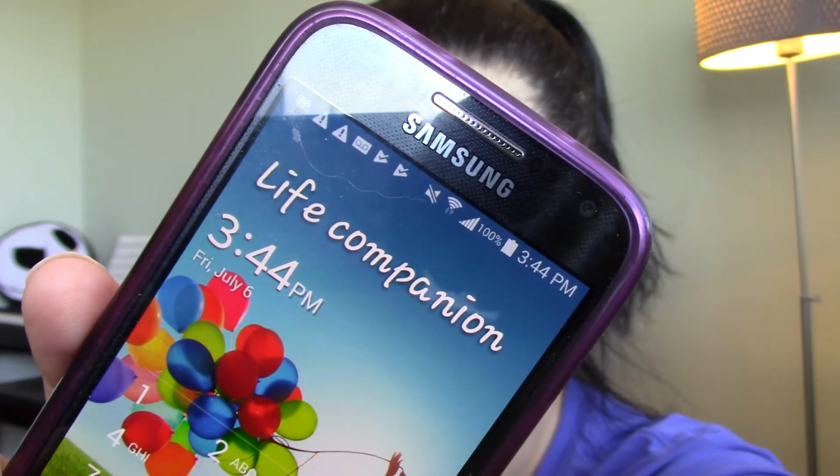So I will check in with you guys in 5 hours and let you know how this concealer has been holding up. So the time is 3:44. Looking at it from this angle, it looks really nice, but when you look up close, it's not looking great. I think the only thing to do is to zoom you guys in and show you what I'm talking about.